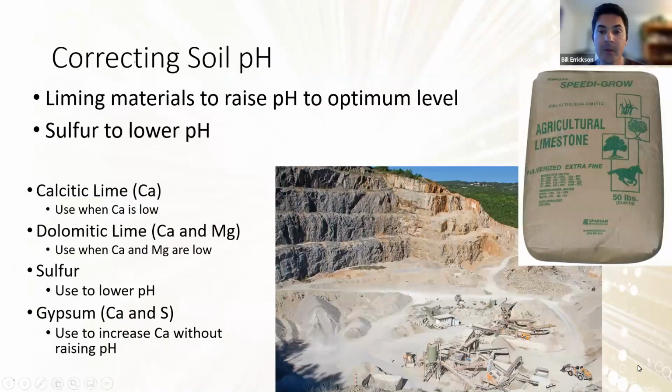Okay, so you may be familiar with different liming materials to correct pH, but not all lime is created equal. Lime is more or less a natural product. It's a mined material from limestone quarries, and it's used to raise pH, so it makes soil less acidic. If we need to bring the pH down for acid-loving crops, or if we're in areas of the country where our soils are naturally basic or alkaline and we need to bring that down, sulfur can lower the pH.